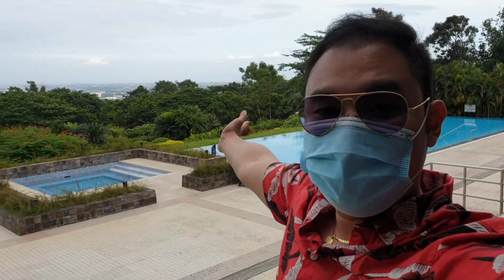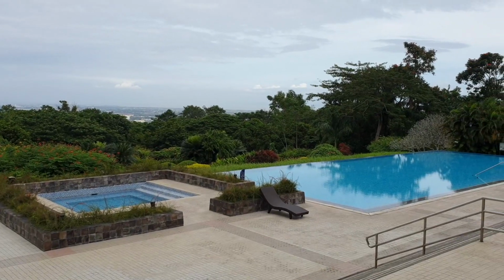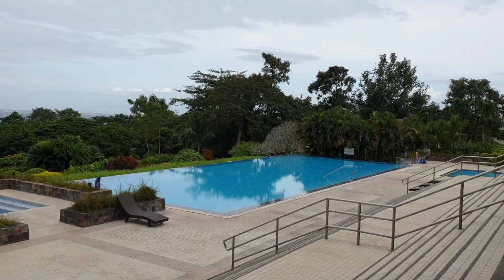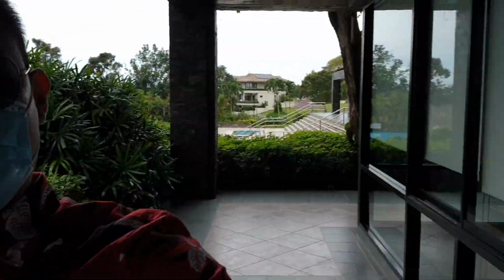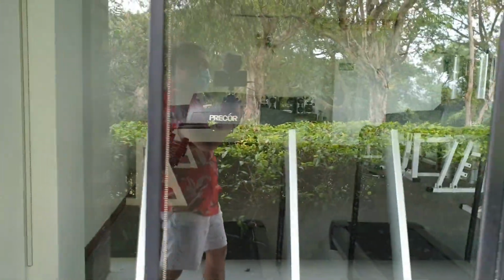Super ganda ng place. The amenities are super nice, well maintained. Well, because it's Ayala, kaya maganda talaga siya. Look, so nice. And they also have a gym in this area, so ito naman yung gym nila. Right there.